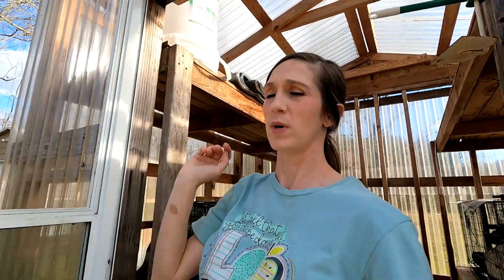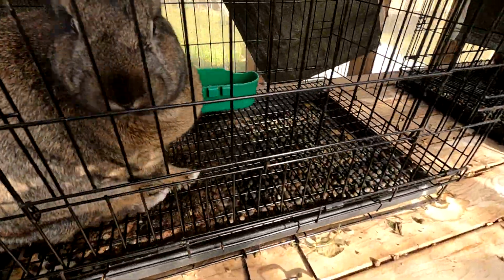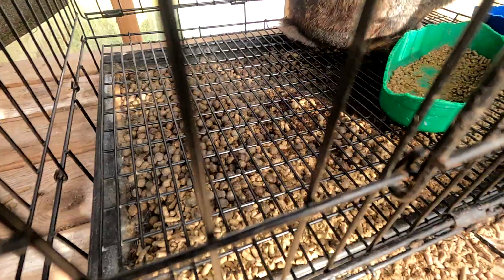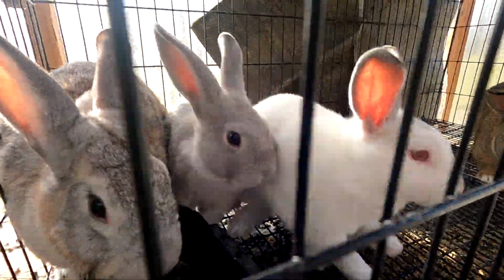At least two times a week we get in here and clean all of this out, because you can see the flies. It makes great food for the plants, but of course I don't want it to be nasty in here. There's no space.